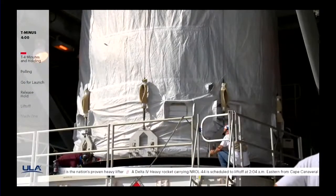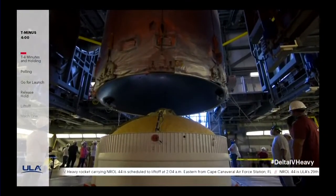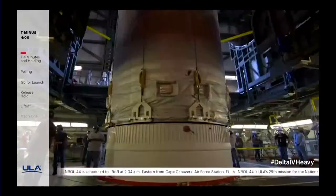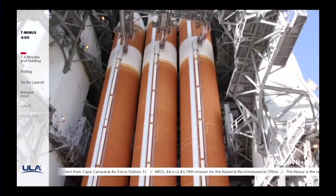Events began July 27th when the spacecraft, encapsulated inside that payload fairing, was transported to the Mobile Service Tower at Space Launch Complex 37 and vertically integrated to the Delta Heavy rocket. About 6:30 p.m. last night, final preps began.